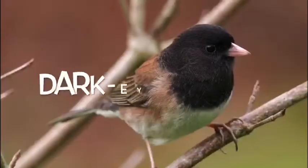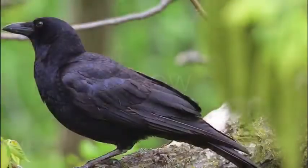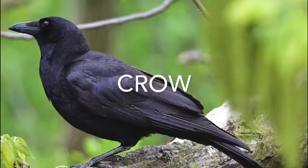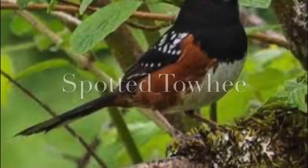I've noticed 3 types of birds that usually come to visit my yard at least once a day. The dark-eyed junco. This is the male. The female's a little more gray. A crow. They can be very loud when they caw. And a spotted towhee to hop around through my garden.